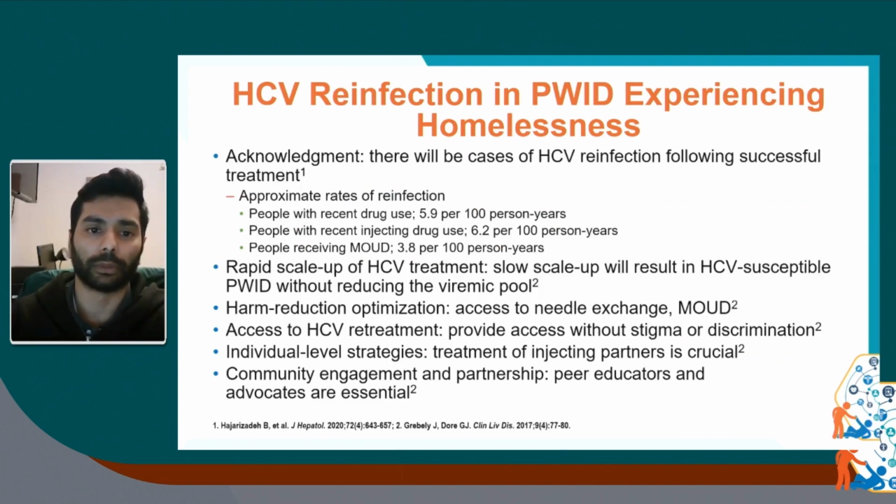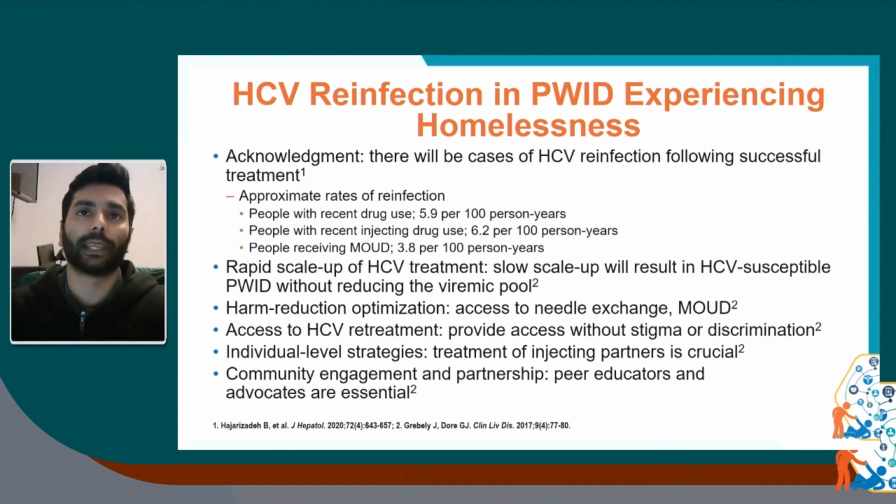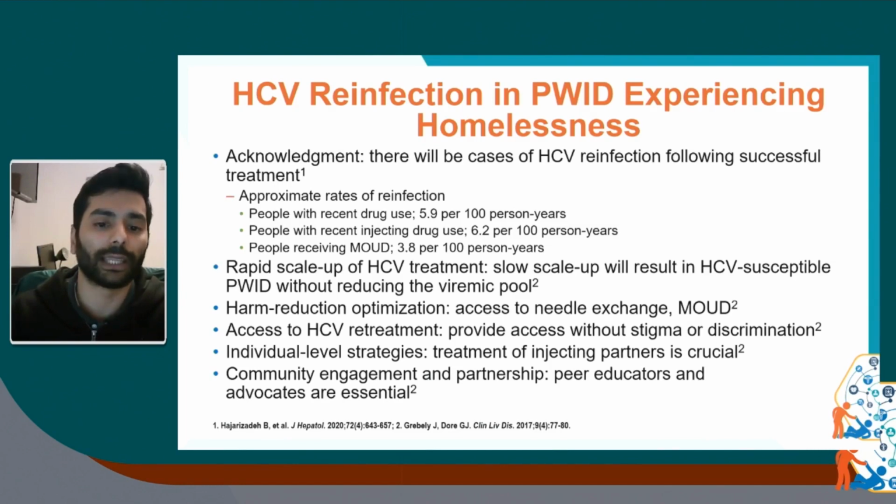So we talked about preventing Hep C infection. Let's talk about reinfection with our patient population a little bit. Actually, let me rephrase how I said that. Getting cured of Hep C does not mean that you cannot get that infection again. The risk is very low, but the risk still exists.